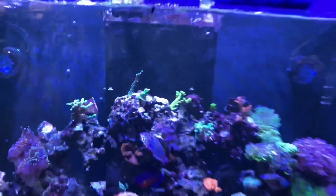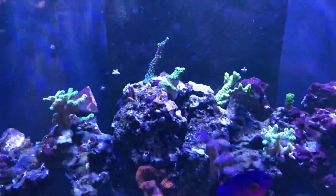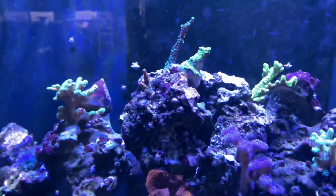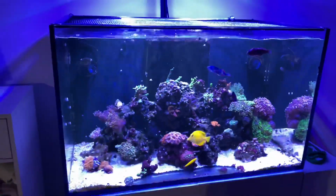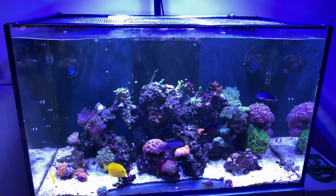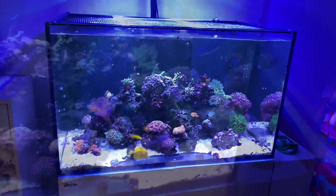And again, I really attribute the white skeleton on this coral to the fluctuating of salinity. Forgot about the PC rainbow, but that's the PC rainbow that I picked up with the other corals there. And it's starting to get some green to it. So as of right now, very thrilled. Again, Harlequin shrimp is on my radar. I'm just going to wait a little while, spend some money elsewhere, and then reinvest in another Harlequin shrimp.